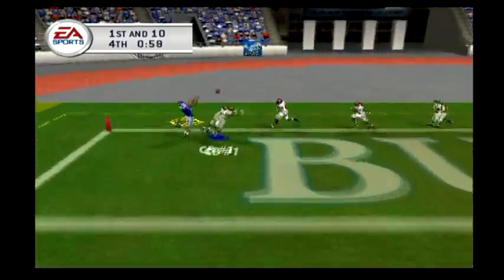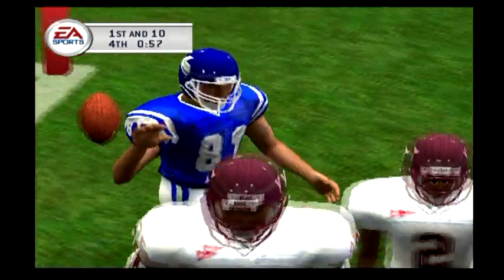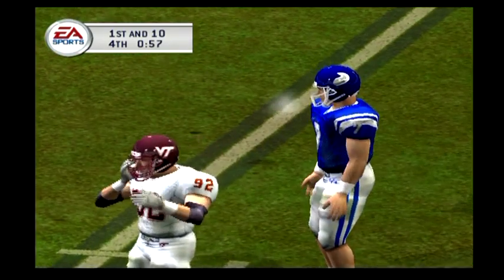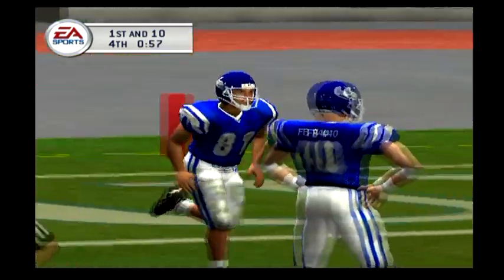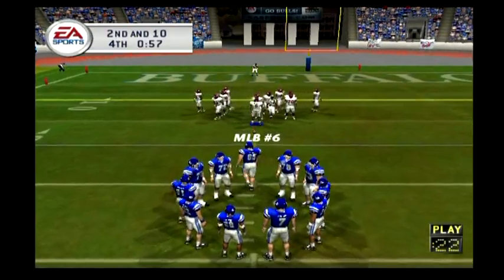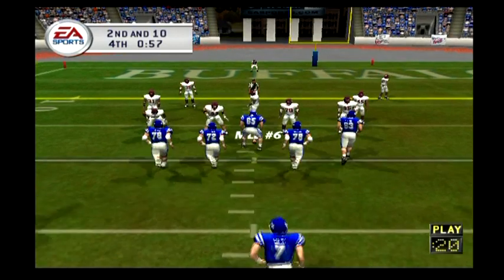Going deep. They call it out of bounds. No catch. Good call by the official. The receiver made a tremendous catch here, but you can see clearly he didn't have possession of the football when he was in bounds. Second and 10. Ninth play of this drive coming up.